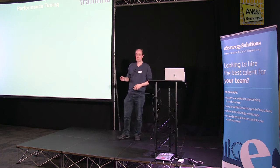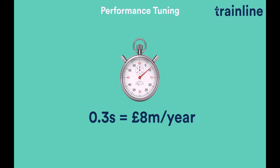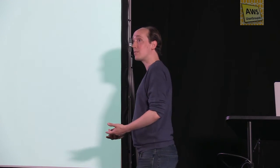Okay, a word about performance. This is what performance means to us. We made a change which made our website 0.3 of a second faster, and it made £8 million difference to the revenue in that year. So it's something which we take very, very seriously. And I'm pleased to say, actually, as part of migrating to AWS, our performance went up, even though we're using a lot of T2 instances and a lot of horizontal small machines. It works very, very well.